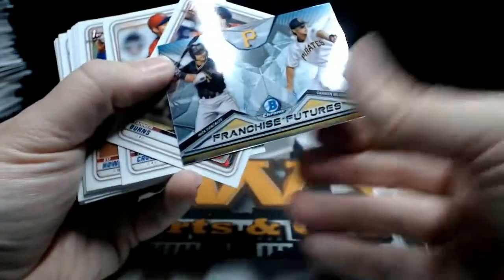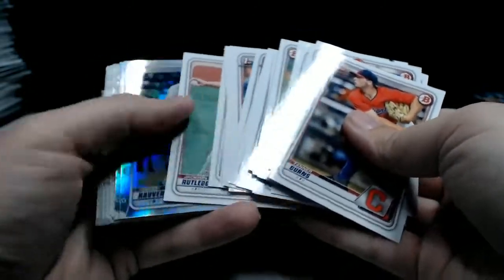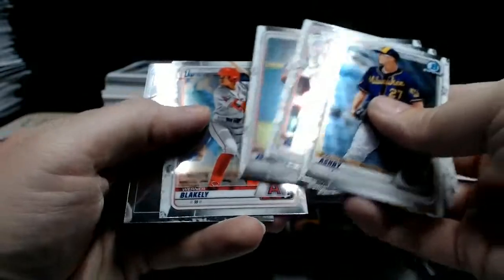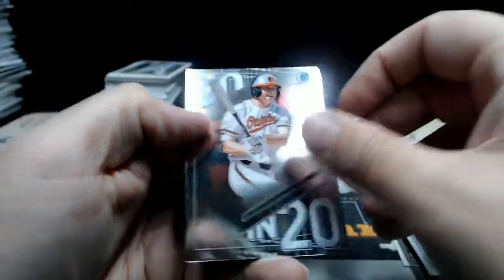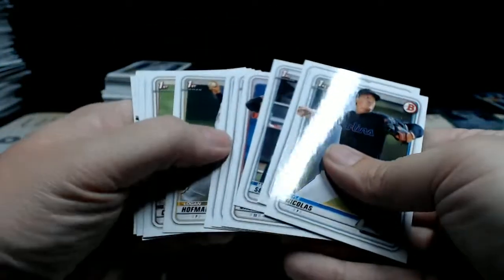Franchise Futures, Pittsburgh. Anything there in the paper? Hover, Shortridge, refractor, Ashby, Cotton, Adams, Hose, Jung, Blakely on the chrome. 2020 Kerstad for Baltimore. It's a nice insert there. So this is all paper. Base.